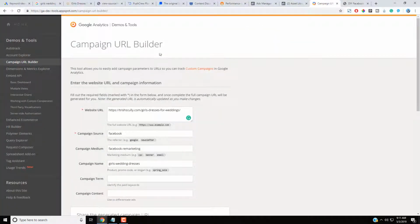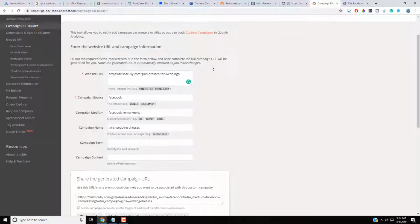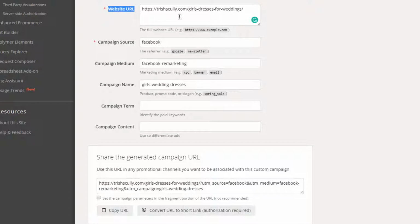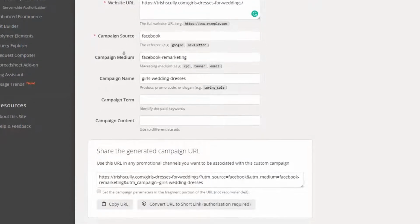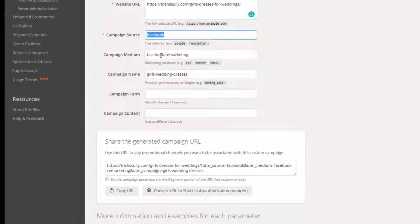Okay. They created a campaign. These used to be called Google URL Builder parameters or something like that. Basically, what the marketer did over there, they put in the landing page of the website. They create a URL, and this allows Google Analytics to track more in depth about where the actual sale is coming from, or the visitor is coming from. The campaign source was Facebook because these people are clicking on their remarketing ads on Facebook and then coming to the Trish Sully website.